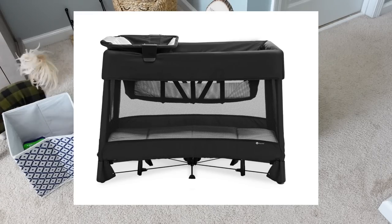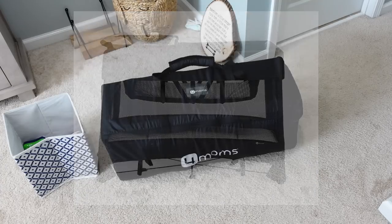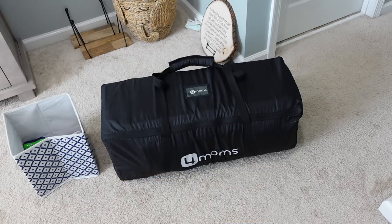But actually the same friend that sold me the Lily Baby carrier had this, and she sold this to me for like, I think half the price of what I would have paid for it. And it is like new. So I am so thankful for that. I'm so excited about this pack and play.